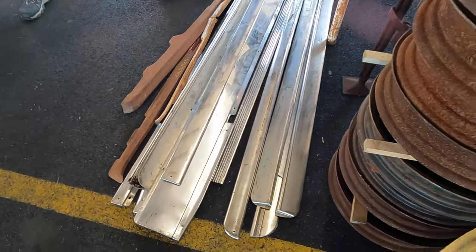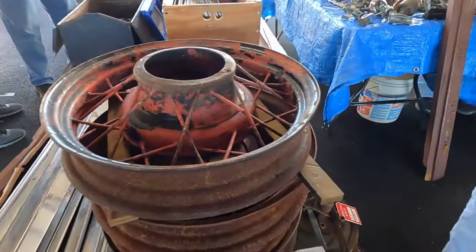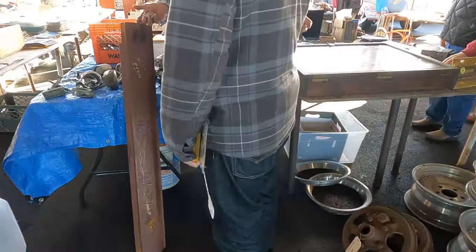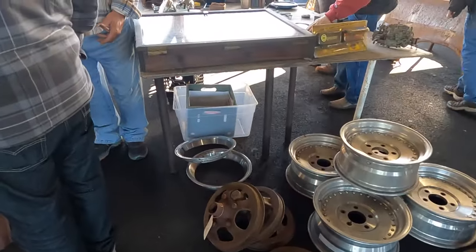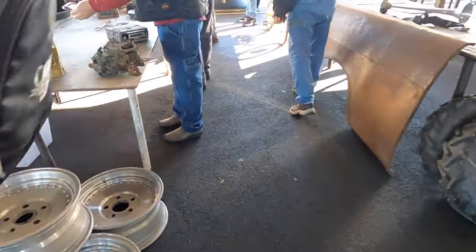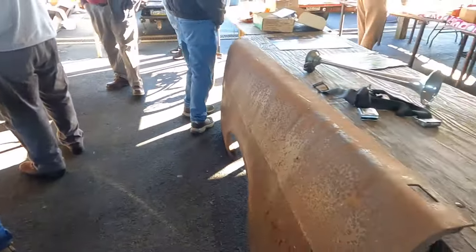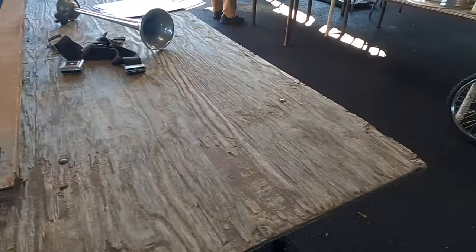$5 row, and can't get back here. Got here a little bit later than I wanted to. Just about an hour in.